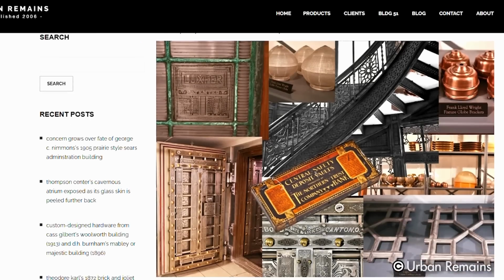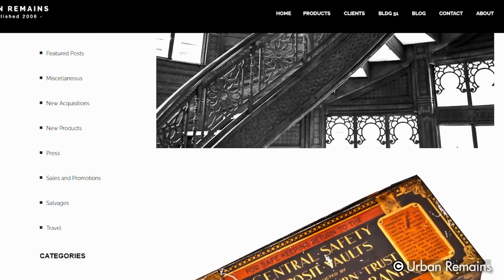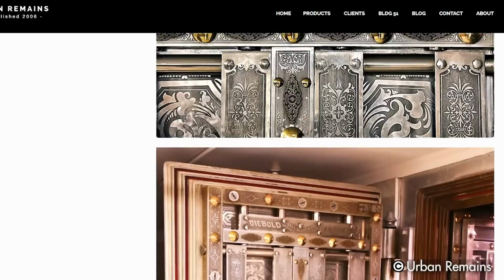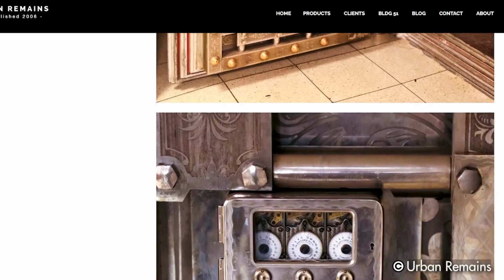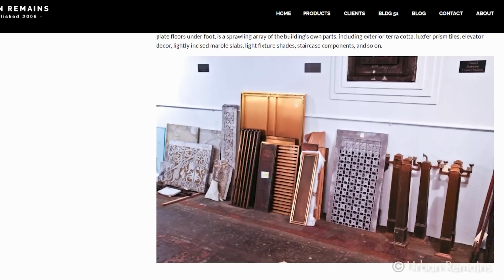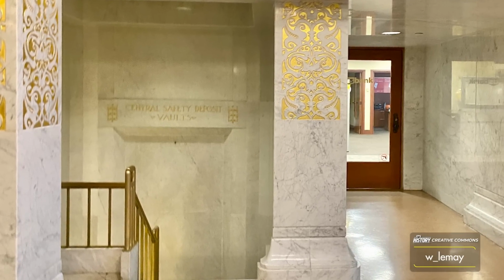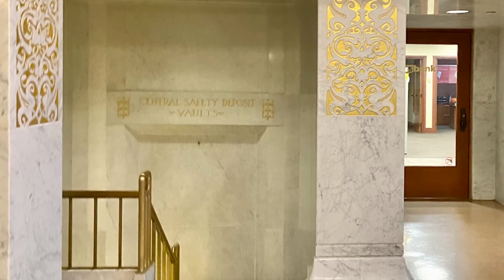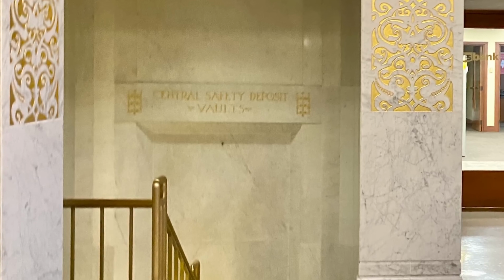The vaults are intact. The Diebold Safe and Lock Company made them in the 19th century. According to some sources, they are masterfully well preserved and fully functional. But that's not all. The cover plates are made of nickel-plated iron, brass, and bronze, all polished and adorned with incredible details. Since its installation in 1889, the door has been there, withstanding the passage of time with only minor changes. It serves as a repository of memories and stories, somewhat perfectly encapsulating the spirit of this grand old building.